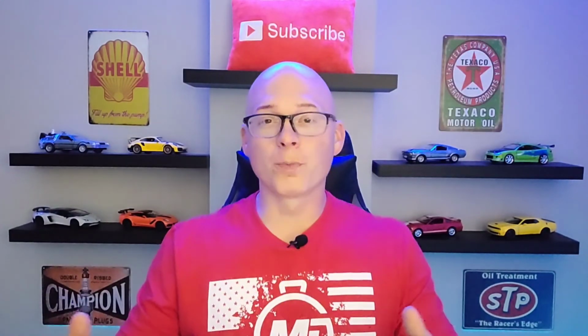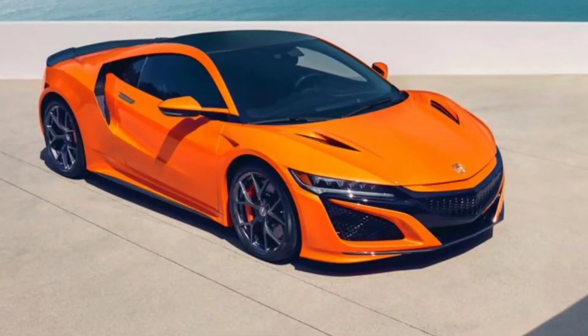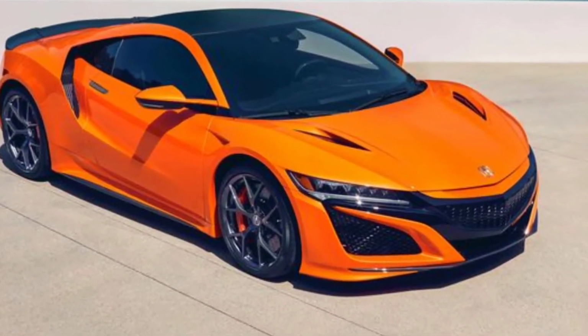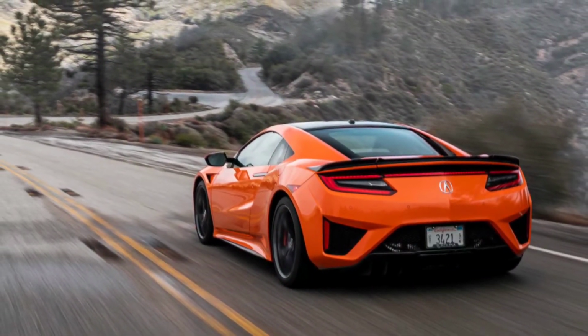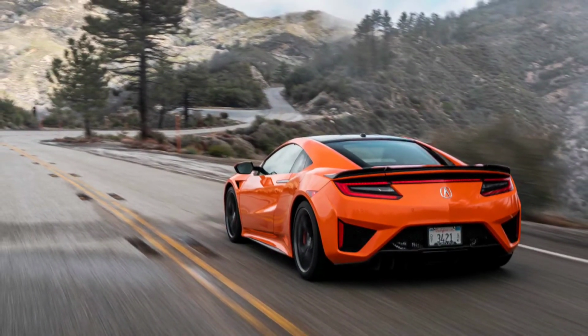And since we're on supercars, that brings me to number 10, and that is the Acura NSX. This is also a car I see very little of. Now, the Acura NSX does have this nostalgic thing from the 90s. It was the supercar to have, the Ferrari fighter. But the new Acura NSX is a hybrid, and I think maybe that's what hurt the sales.